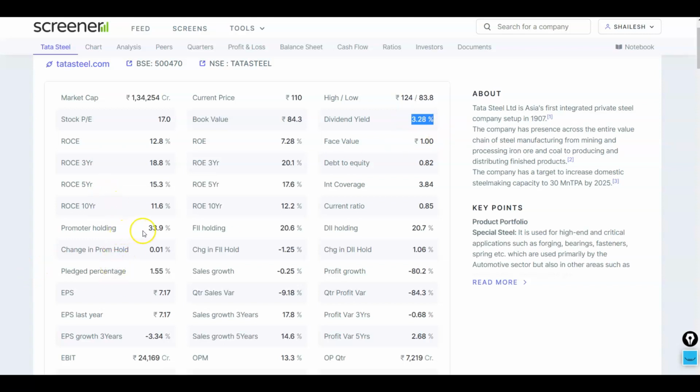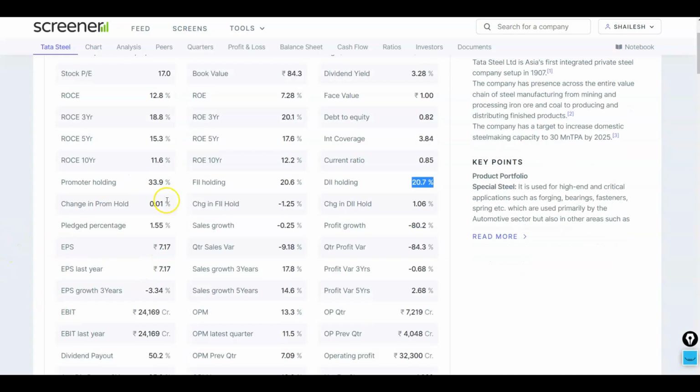If we look into the promoters holding, it is 33.9, which is lesser than the 50% mark. And if we look into the changes in promoters holding, they have increased their holding by 0.01%. The FIIs have reduced their stake by 1.25%. And the DIIs have increased their holdings by 1.06%. So as of now, they are having 20.7% in Tata Steel. If you look into the pledged percentage, it is 1.55%.